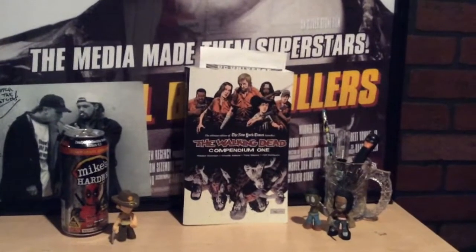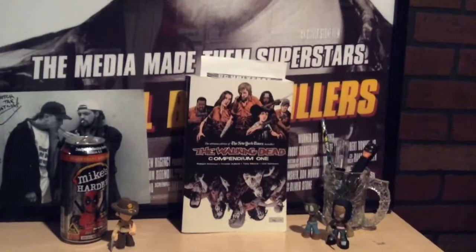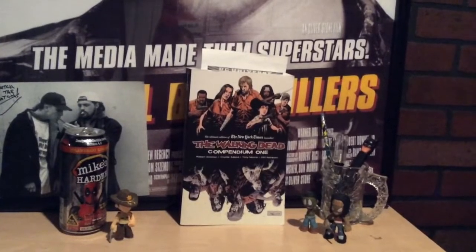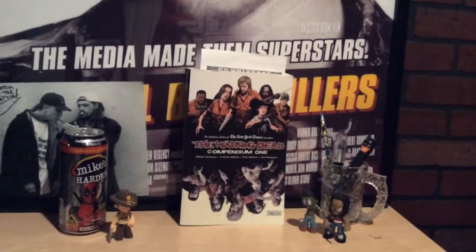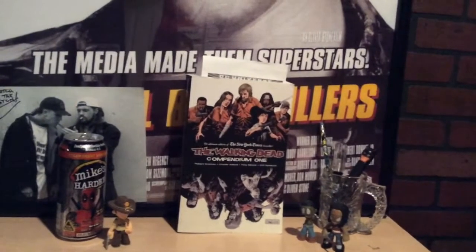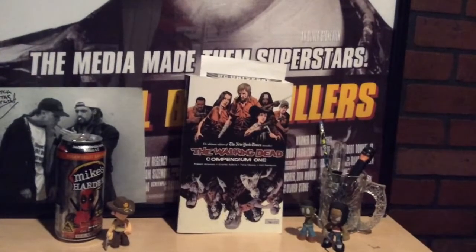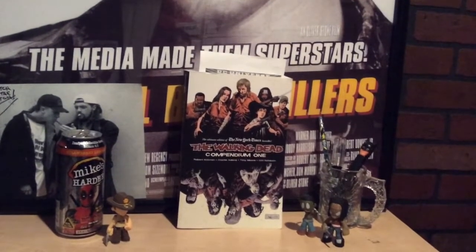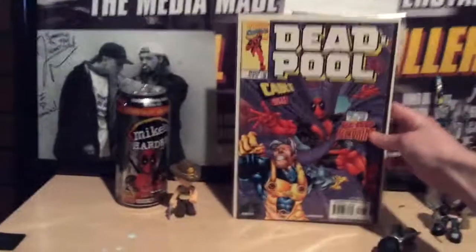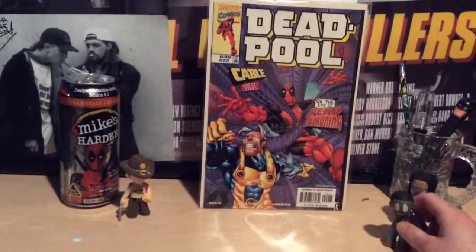Next, I'm a member of a couple Facebook comic groups, Buy, Sell, Trade. Sometimes they have auctions, and if they have the right kind of stuff I'm looking for, I'll participate. Of course, one of my main goals this year is to complete Joe Kelly's run of Deadpool that began in 1997. So I found a couple on there. And let's see how many times these figures fall down as I do this video.